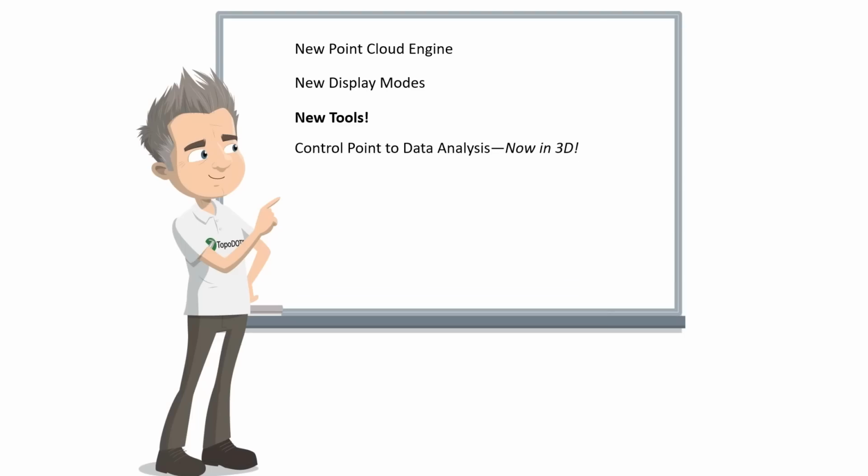That's the control point to data analysis. That's now in 3D. Instead of just this new version of the control point to data analysis, it used to, and I'm sure many of you used it, and it's very effective, it still works in a mode where it basically looks at a control point and compares it to the elevation of the point cloud. Always very effective, you can still do it that way.